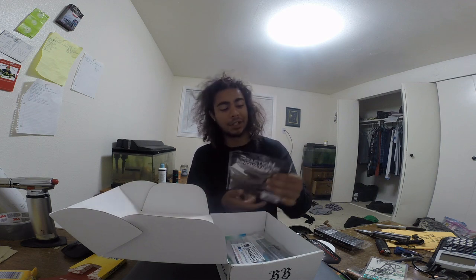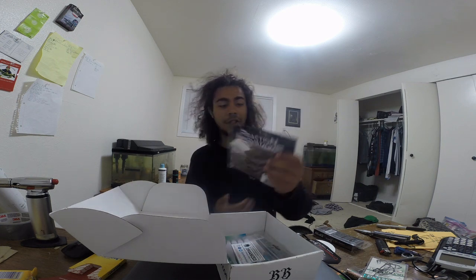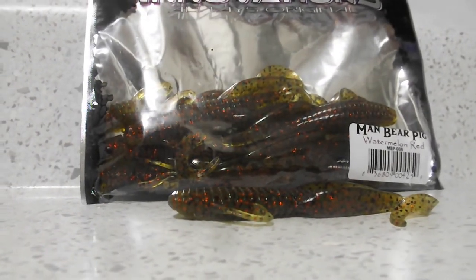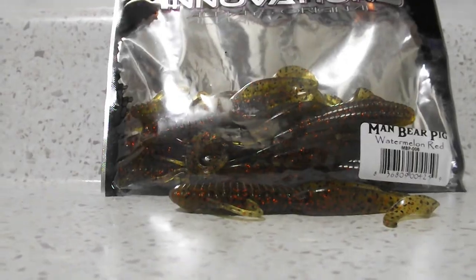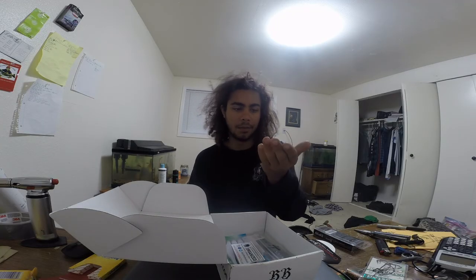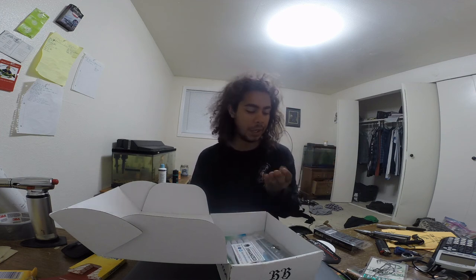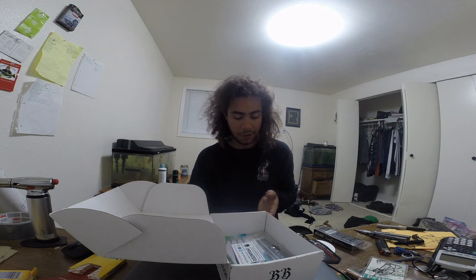First up, we got the Reaction Innovations Man Bear Pig, which is just kind of like a little creature bait. This is a watermelon red color, just your pretty standard average creature style bait, I guess. I don't really throw this style of lure very often, like a Brush Hog or anything, but should be interesting. Definitely should get bit on these.